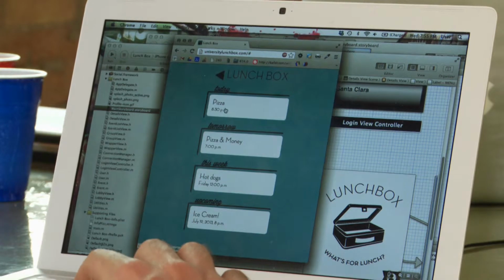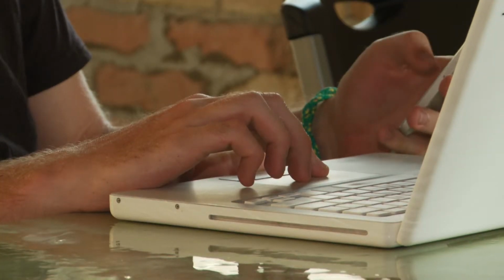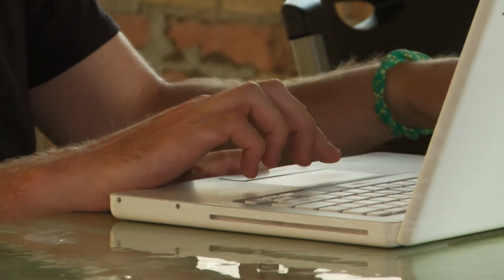Hepworth and Roberts started by looking for events with free food to post on the app, and once they had more users, clubs and other organizations at BYU wanted to get on board. Roberts says the app makes advertising for these events cheaper and easier. A lot of these clubs have been having pizza already because they want to entice new people to come hear about what their club's doing. And so they're having pizza and they're trying to pass out all these flyers to get people to come, but there's a more efficient way, and that's Lunchbox.